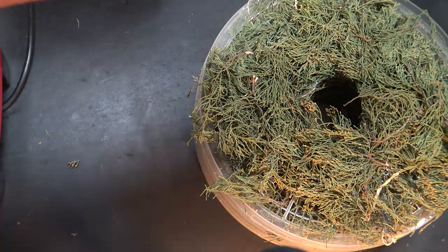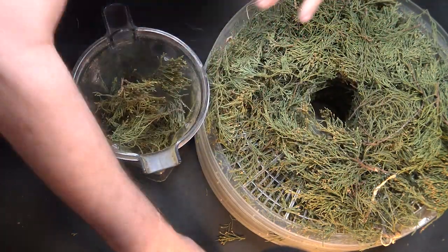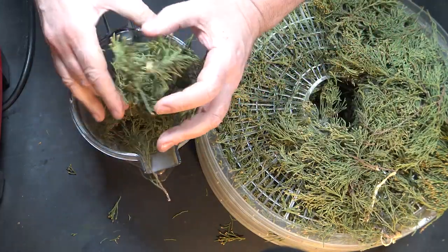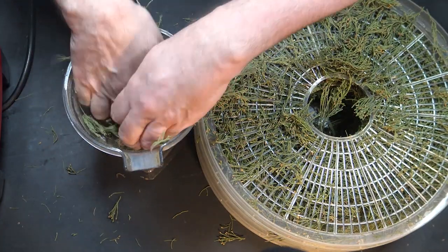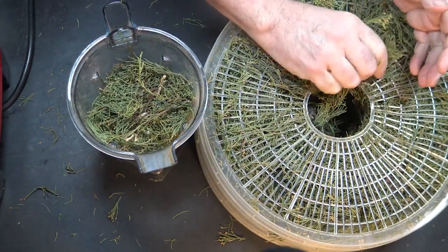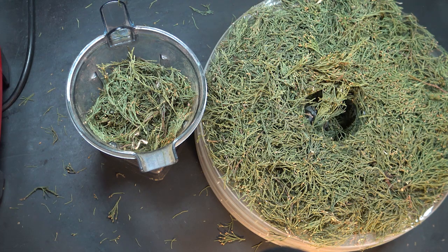Right now, we're actually going to be destroying it, in at least its structure, and putting it into the old Vitamix here. Dropping pieces. This is the best way I have found to reduce it. It smells so lovely. It's one of my favorite scents of the season. Of course, I harvest the cedar year-round.